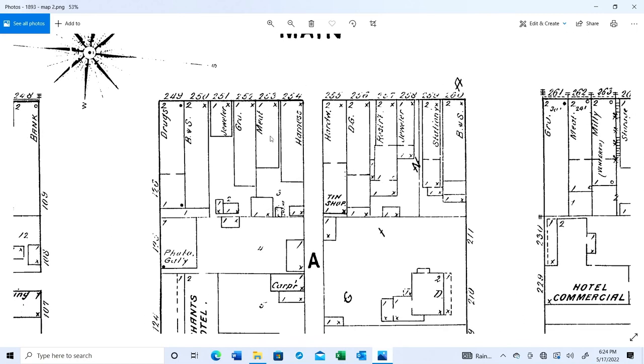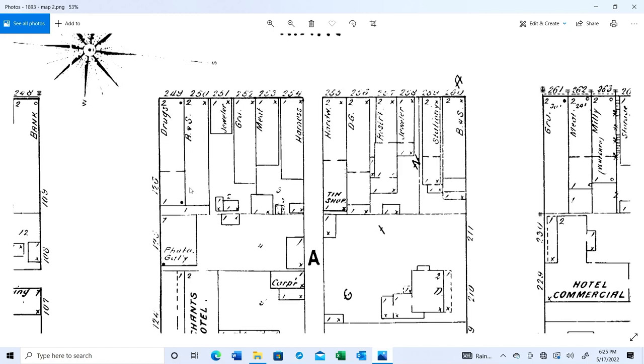Dry goods could be Hanson Clothing. No, because they're even further north. Hanson's is further north. Yep, okay. Dry goods. The definition of dry goods is sheets and household tools and all the sundry things. Yard goods. Yep. Harness, meat, grocery, jeweler, boots and shoes again, drugs, photo gallery.